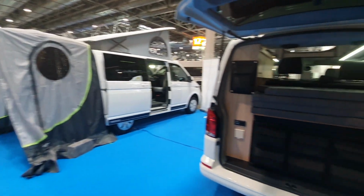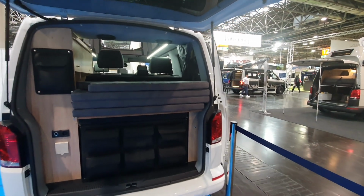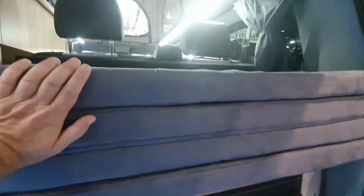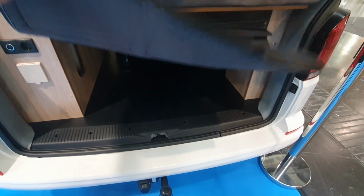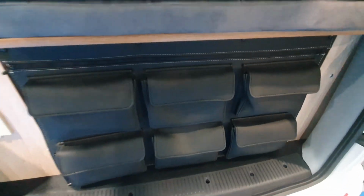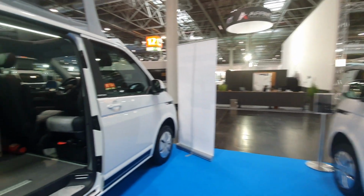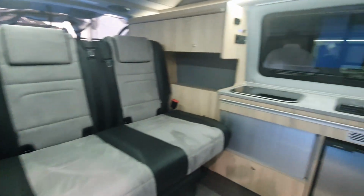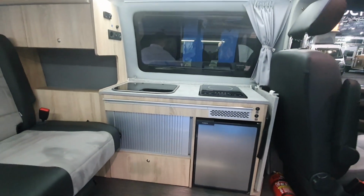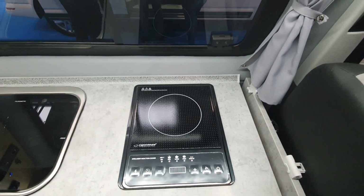Right, I'll tell you what we'll do. We'll have a walk around the stand and see what else there is here, such as this thing here at the back. This is the bed, which has been stored up here, and this is a rather nice looking pocket closure unit on this camper. Let's have a look at this one. Small camper van with induction heating. Not heating, cooking.